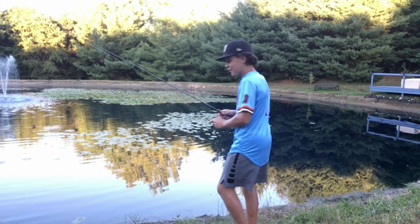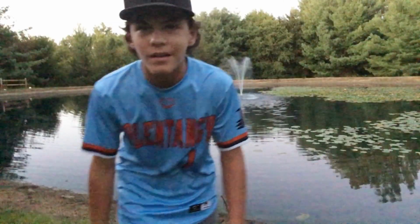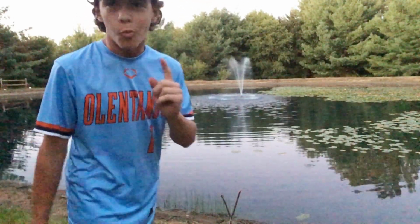Back to Jello hot dog. Even though that probably won't do anything, really. Running on the last couple of minutes of daylight to catch one fish.